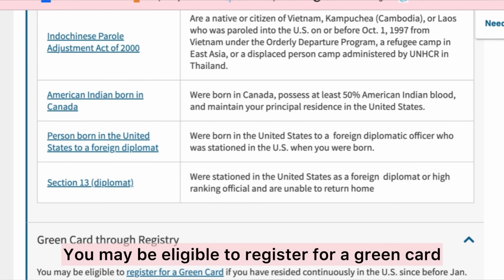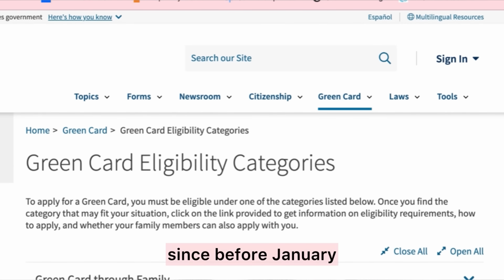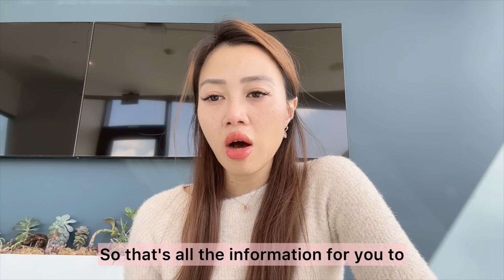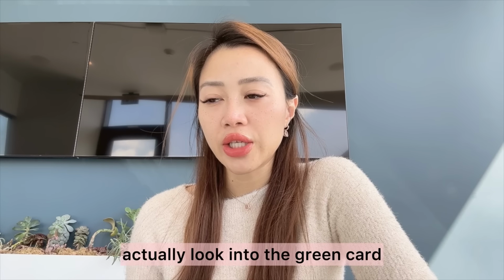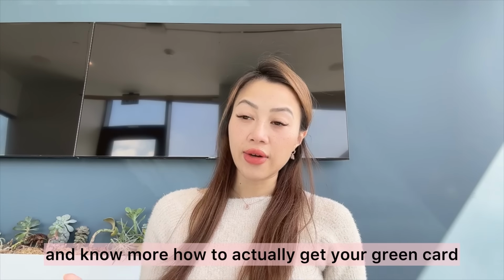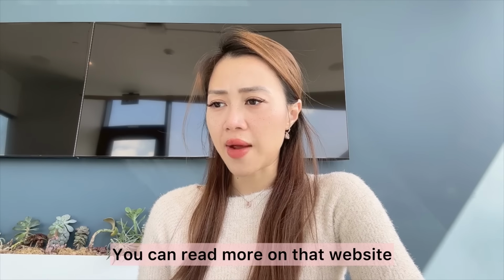You may be eligible to register for a green card if you have resided continuously in the US since before January 1st, 1972. So that is all the information for you to look into the green card and know more about how to get your green card and become a US citizen after a period of time. You can read more on that website.